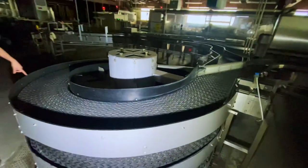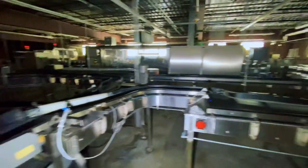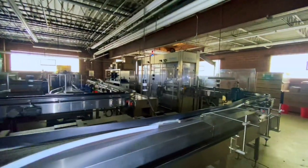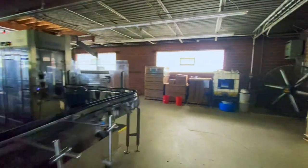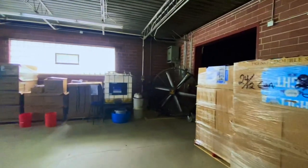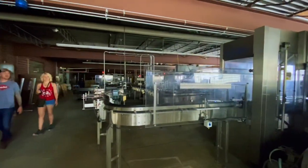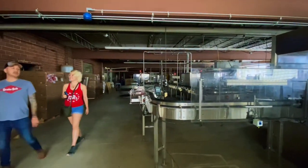Just individual bottles or cans. Really? And then depending on where you kick it, this way it goes into that machine, that way it goes on that machine, the package, and then just right here it goes back down where the package is downstairs. Yeah, there's a lot of machines.